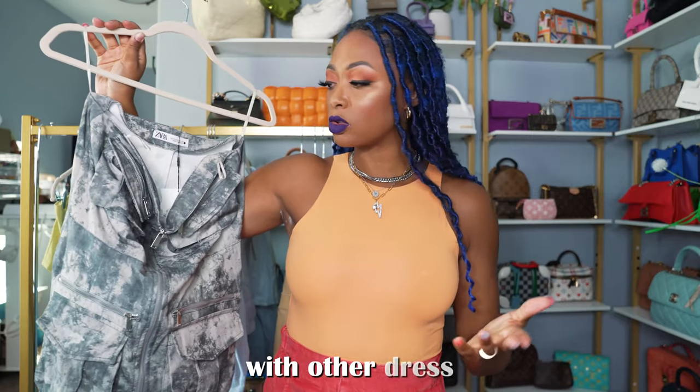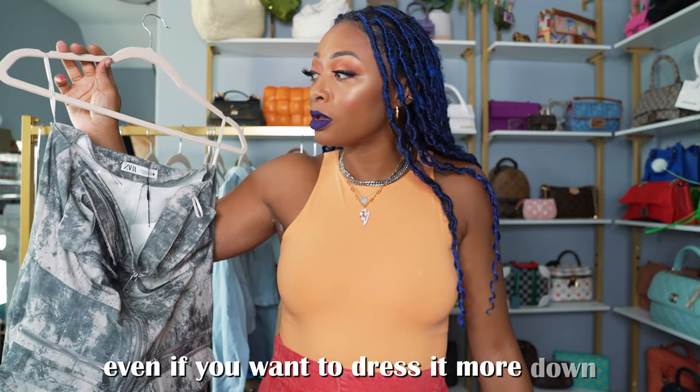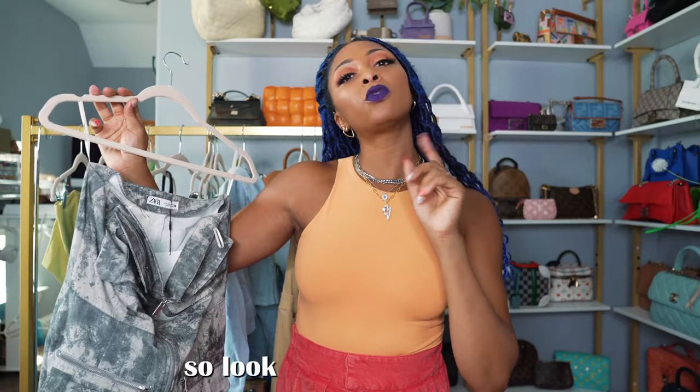Same ideas with the other dress. You could dress it up with booties, with heels, with flats, with sneakers even, if you want to dress it more down. I plan on doing some styling videos with these, so look forward to that.